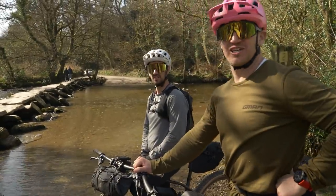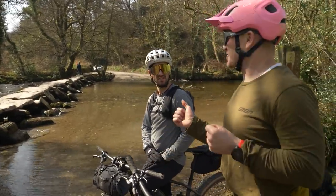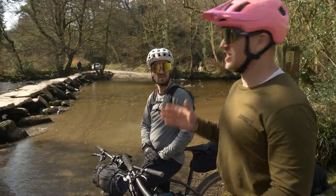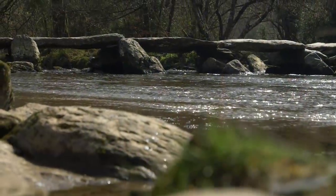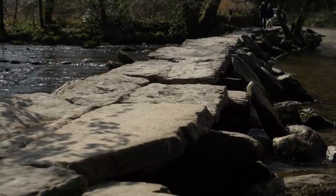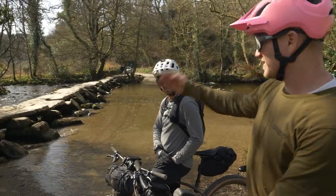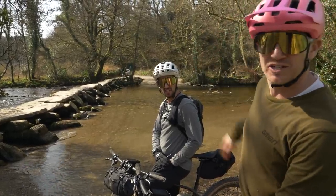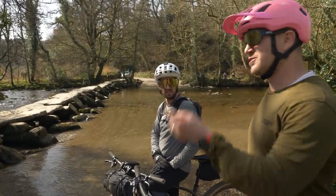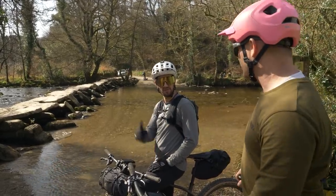Just finished our cream teas. What a beautiful day for cream tea, right? Amazing. Right, little stats for this bridge right here. The Clapper Bridge, or the medieval name is Clapperis, meaning pile of stones. Each flagstone on top weighs 1 to 2 tons. There's 17 spans on this bridge. There's actually not a known date to when this was built. It was made by the hobbits, Frodo.